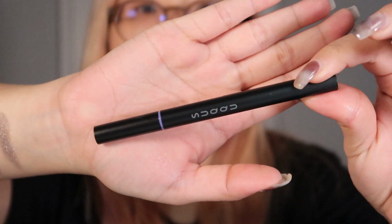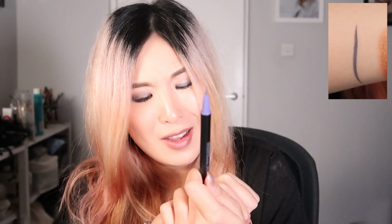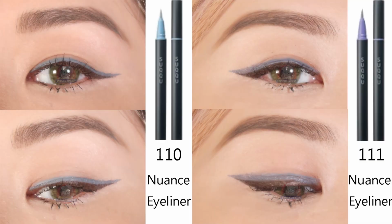Then let's see the nuance eyeliner 111. It's looking like purple when you see the packaging, but when you try it on, you would think it's pure gray with a hint of purple. I wouldn't even call it grayish purple. I think the packaging is kind of misleading.